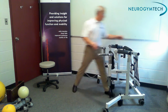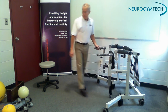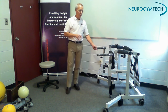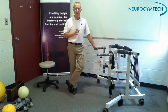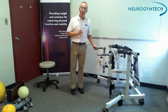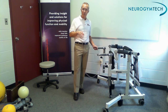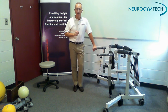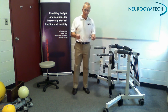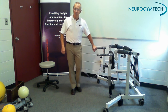It comes with a precaution card on the back, and I suggest you read it. But a couple of things. First of all, patients who can't support their weight for 30 seconds to a minute shouldn't be in this. Severely weak ankles, we wouldn't put them in. For severe ankle weakness, we would give them what we call an ankle trainer, and you can go on our website to look at that. But the person has to support themselves with a walker for 30 seconds to a minute. Weak ankles is something you wouldn't want.